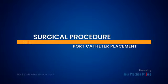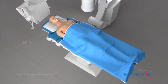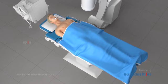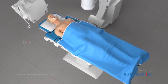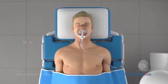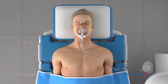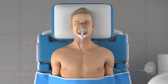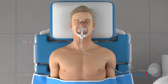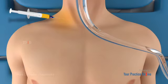Surgical procedure. Port catheter placement is a simple outpatient procedure that takes about an hour. It is usually performed under sedation or general anesthesia, depending on the patient's preference and health factors. In general, the procedure involves the following steps. You will be asked to lie down on the procedure table in a supine, face-up position. Your surgeon will inject a numbing medication at the incision sites.